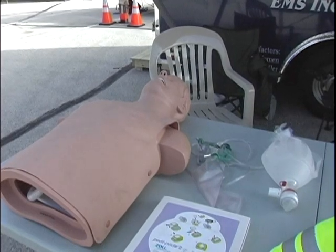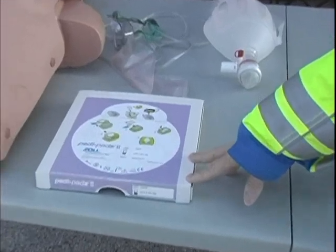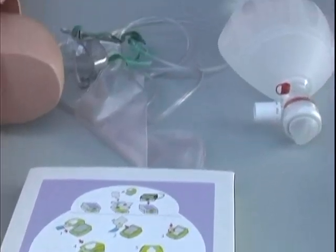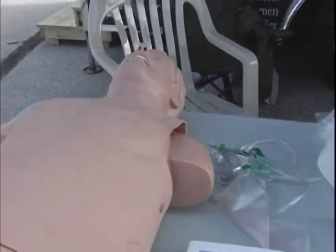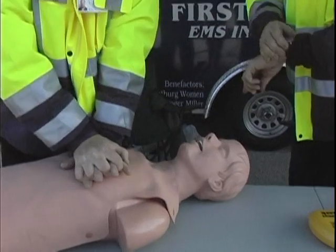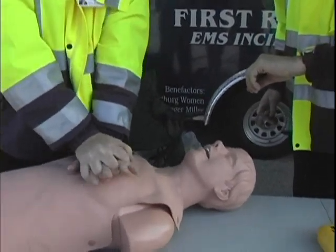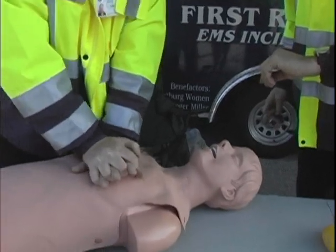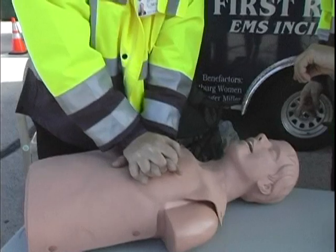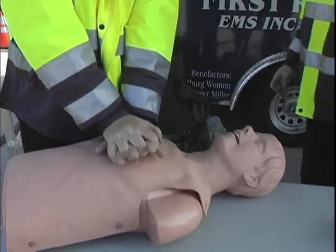These are the pediatric size pads for the AED. Again, we are out there to promote and assist our community and be there when we need to. Okay, what we are demonstrating now is CCR, which is for a witnessed cardiac arrest. If there is any indication of trauma, it cannot be done, and it cannot be done on children.